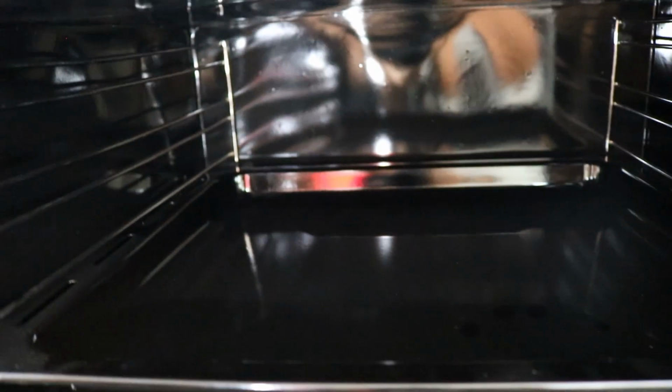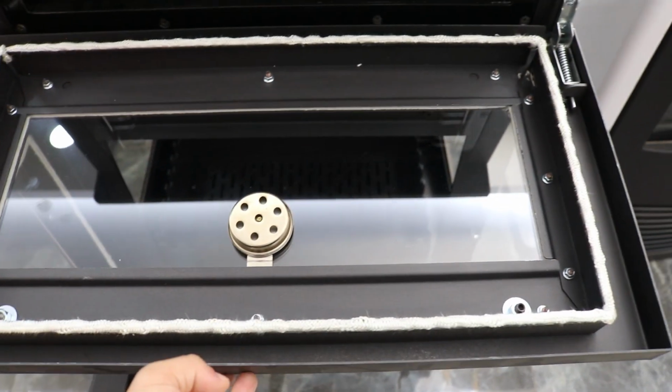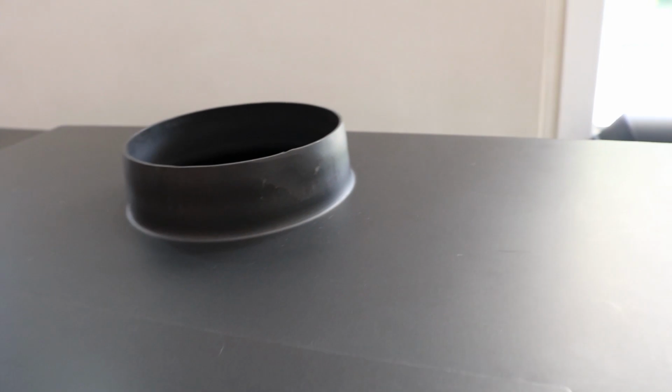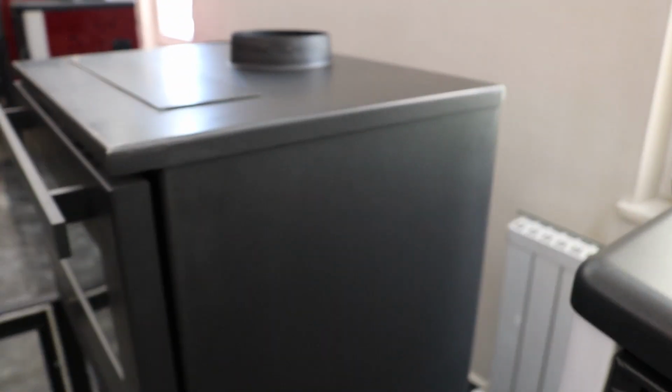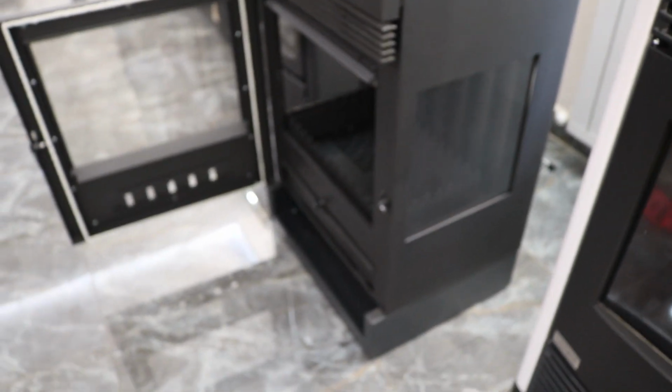You can see inside the oven, this oven is enamel lined instead of stainless steel, which I honestly prefer because it's a lot easier to keep it clean. On the top of the stove, here you can see the oven door is nicely gasketed as well. Here you can see the top of the stove. This is going to be your oven clean out. This area does get plenty hot for cooking as well. It is going to be a top vent 6-inch flue. And then again, this model is only available in black.